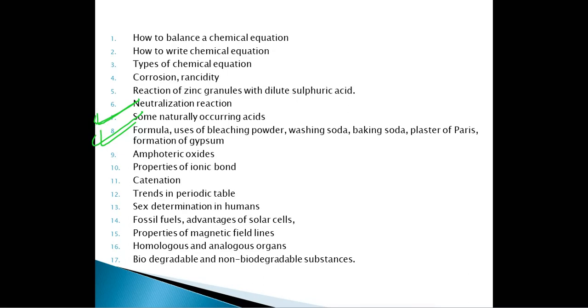After that, we have also read about the uses and formula of bleaching powder, washing soda, baking soda, plaster of Paris, and at last we have read about the formation of gypsum. When water molecules are added to plaster of Paris, we can get gypsum. So read these things properly. After that, what are amphoteric oxides? Amphoteric oxides are those oxides which can react with acids as well as with bases. For example, aluminum oxide is an example of amphoteric oxide.